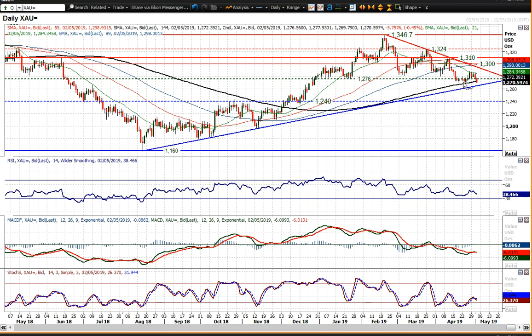And I think a retest of 1266 could be on the cards. And as I said, a closing breach would be really quite negative.